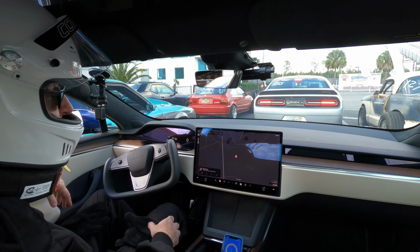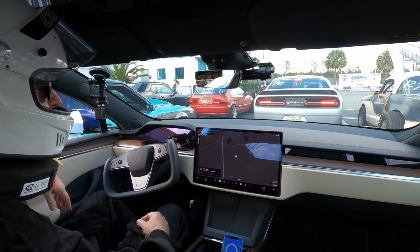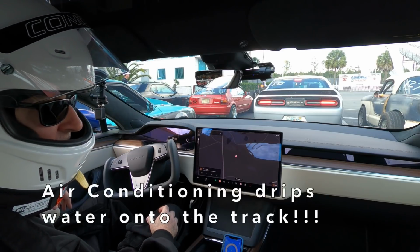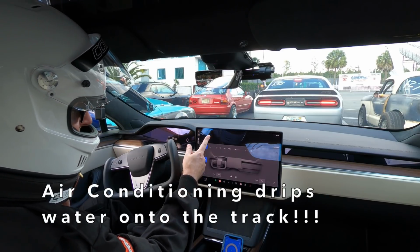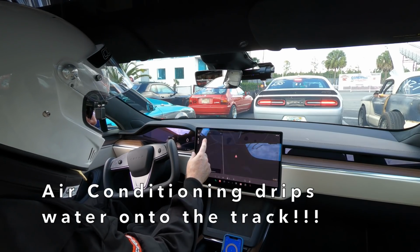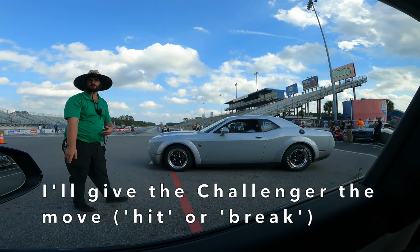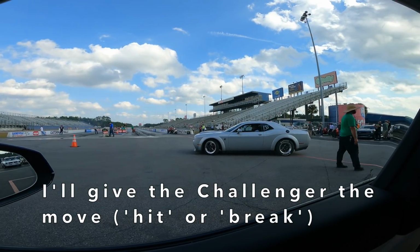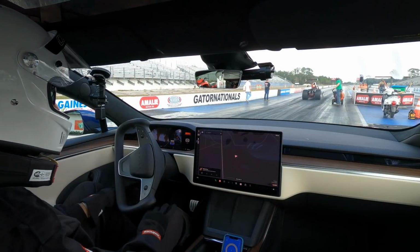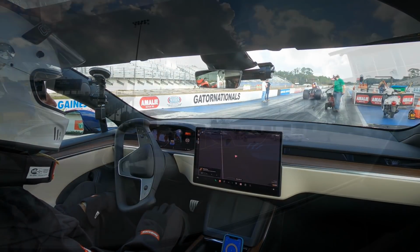People sometimes ask why I wait till I'm all the way to the front of the line or coming around the corner before I put my helmet on. We can't run our air conditioning out here. Air conditioning not on. Of course, I need to react to his movement. We're in dragster mode, peak performance ready. 90% battery state of charge right now.